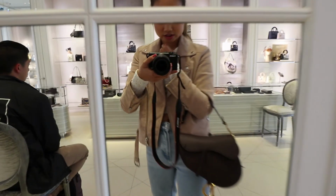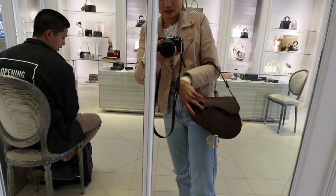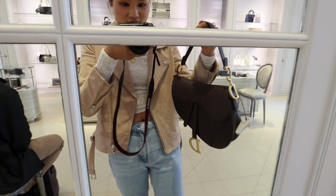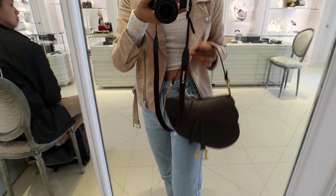Alright guys, I walked into Dior. This is what I came for. Well, I came for the red bag that had like the logos all over it, but then I saw this one in aubergine. And it's so pretty. They only have 100 of them in all of the EU, so it's calling my name.